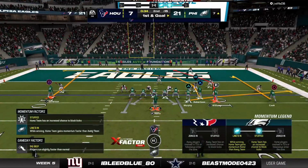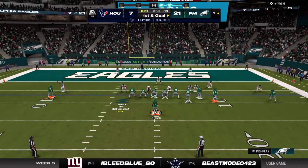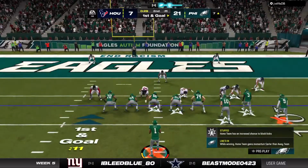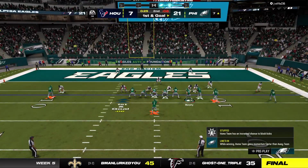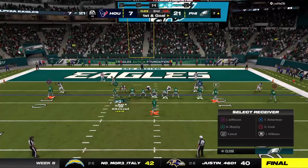A chance to really cap off a big first half here as they come up on 1st and goal. And they'll send the tight end in motion left.